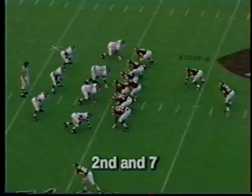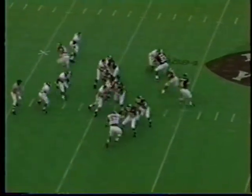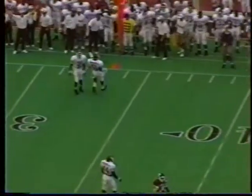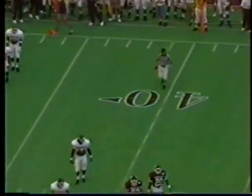Now A&M with the ball. It's a second down and about seven from the 40. Play action again out in the flats. That ball's underthrown, incomplete at the 35. That was intended for Brian Mitchell.